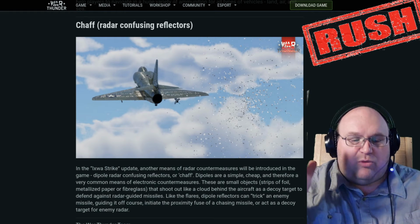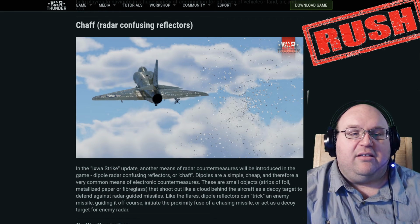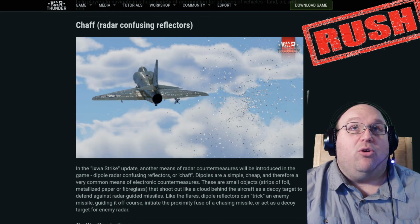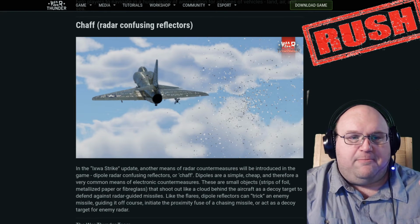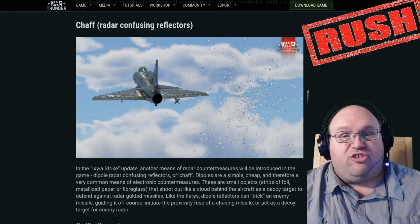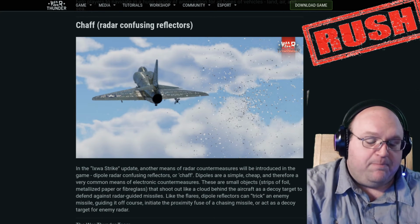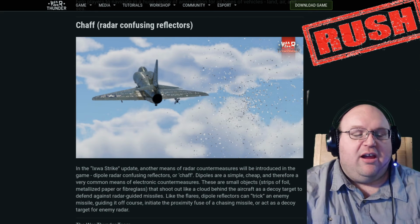Since they're changing and reworking the entire countermeasures section, this is going to be, I would say, a lot more confusing, but they've got some options there between universal, where it would dispense both chaff and flares, or just using chaff or just using flares. So keep that in mind. You got some changes coming to your countermeasures. It should be fun.